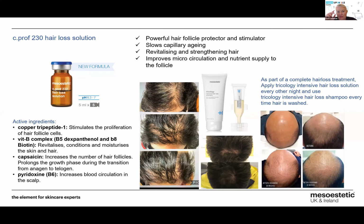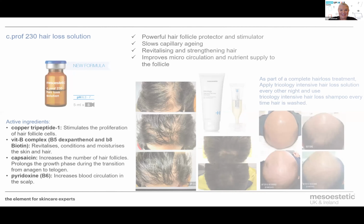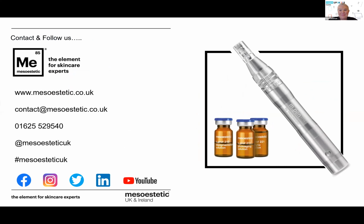The penetration for this is quite superficial, because what you don't want to do is bypass the follicle and have the solution go beyond it. You want it in, and you want it at the bottom doing its work where it needs to be. And that concludes the solutions, the microneedling system with the m.pen Pro device.